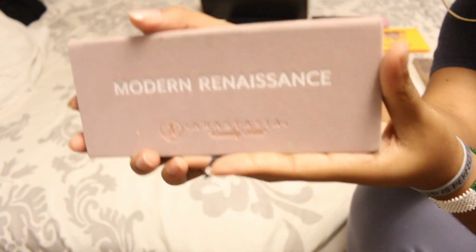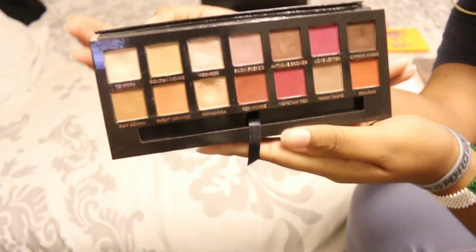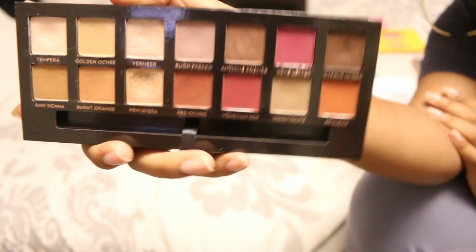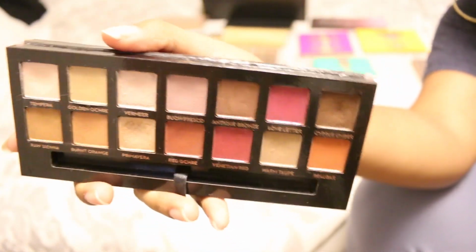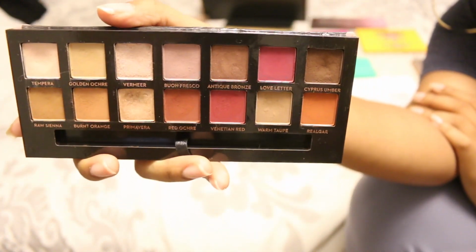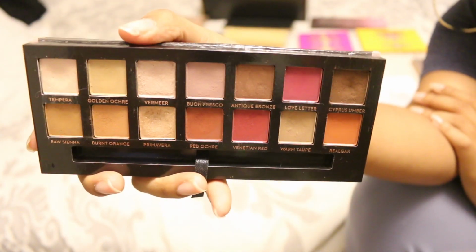Next is the ABH Modern Renaissance. This is a cult fave. Everyone loves this palette, but I also think I'm going to declutter it. Unfortunately, it's really nice. Like, there's nothing wrong with pigments or anything. I just don't reach for it as much, and I feel like it's because I have the Colored Rain Queen of Hearts palette that I love so much, and to me it's like a dupe. So I reach for that one more than I reach for this one.